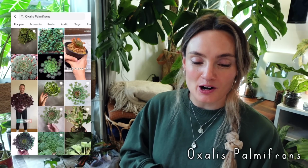But then the last plant is one that I have actually put onto my wish list because I think it's so cool. It is the Oxalis palmifrons, which is commonly known as the miniature umbrella palm. And I am not massively familiar with Oxalis as a genus, but I've had Oxalis triangularis before. In fact, Ross, pretty sure, still has one through in the bedroom. And I just think this one, looking down on it, it literally looks like you're looking down on a forest of palm trees. It looks so pretty.